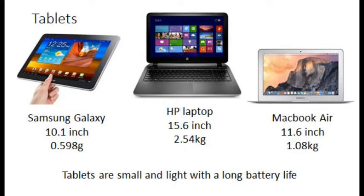Will tablets replace computers? Well, would a smartphone replace your computer? No. But if you had to leave home with only one, what would you leave home with? Your phone, yeah.